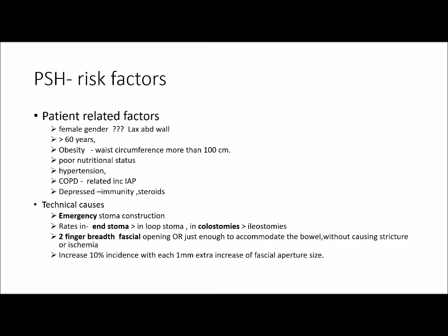Technical cause could be there. I do ostomy in an emergency patient. I do an ostomy in an elective patient. It's very obvious. In an emergency patient, there are a lot of problems. So emergency stoma construction is always logically going to be at increased risk for parastomal hernia. The rates in end stomas are always more than loop stoma. In colostomies, always more than ileostomy. Remember that. And more than loop, colostomy more than ileostomy, right?